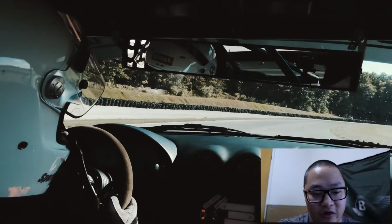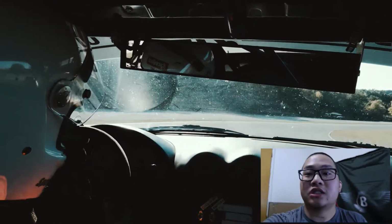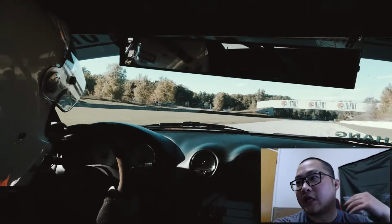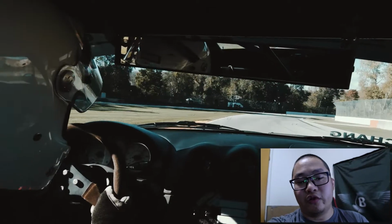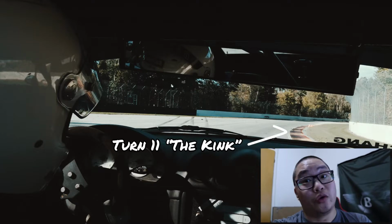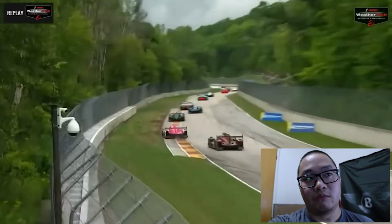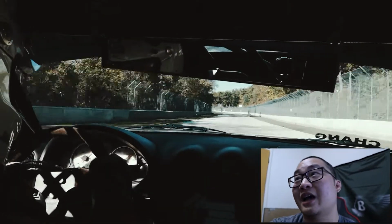There's one corner at Road America called the Kink, and it never was a scary corner for me in sim racing. I could just take it flat or as fast as I could, and that was never an issue. But that's a turn where you'll feel the understeer, and you kind of have to accept the understeer, and you'll understeer towards the wall, which is even scarier, because the runoff is there with the rumble strips. But if you go past that, you're hitting grass, and you're probably going to go into a wall. So that turn was a little scary for me.